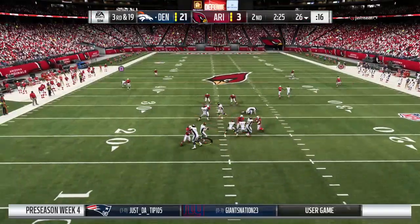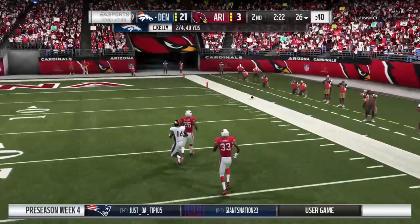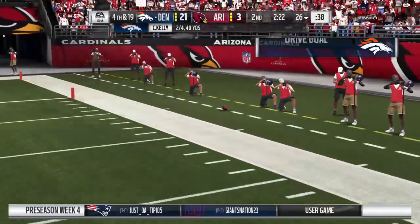Kelly throwing on 3rd and long. He'll rifle this one deep right side. And a shot taken on 3rd down, unsuccessful.